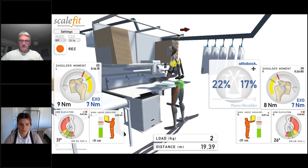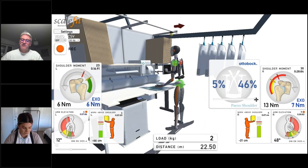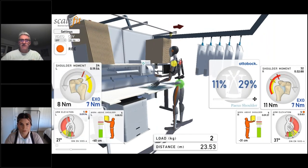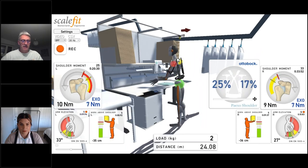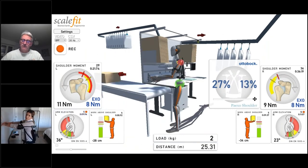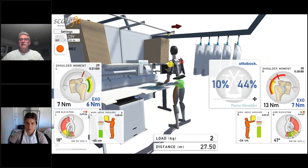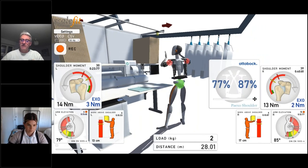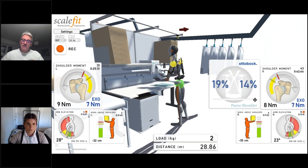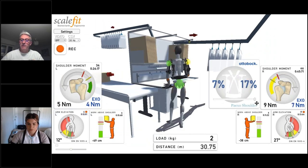And we can also simulate different settings of the exoskeleton. So for the shoulder supporting one, and Ashley, please correct me if I'm wrong, you can add a different number of expanders that increase or decrease the support of the shoulder exo. And the slider, which you can see in the Ottobock, gives us the opportunity to change the amount of support.